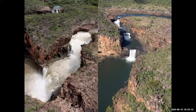The wet season can be quite brief. It can be only 3 months of the year, and so there's a very long, prolonged dry period. That really drives a lot of the diversity and patterns of the flora.